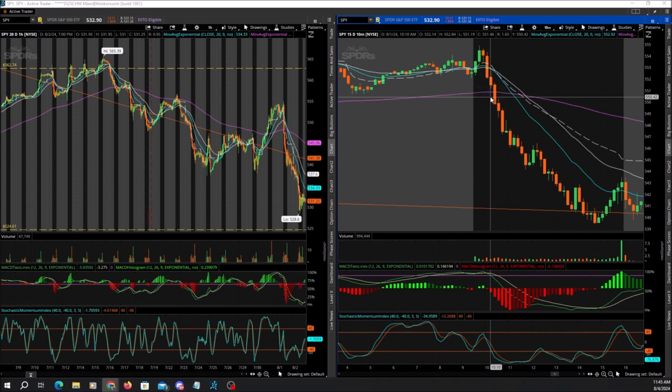And then I took puts where it broke a lower low of day right here at 10:07. I took the 55.20 puts at 7.60, and they went from 7.60 to 26.50, which is a 200% plus move if you held all the way through. So that ended up being a really good play.